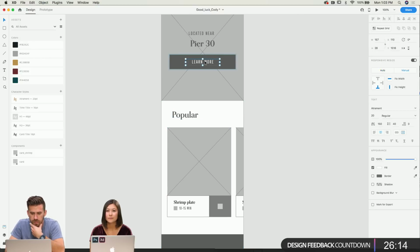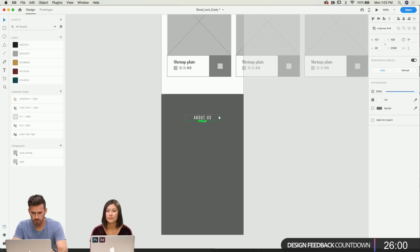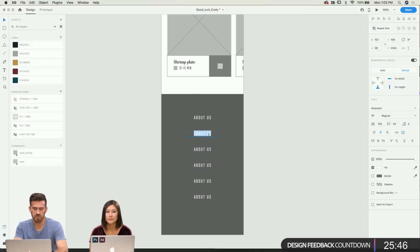I think it should be this font. And we'll just say, maybe about us. Maybe there's an about us page. I might actually use my repeat grid here too. And that's a little tight for me as far as spacing, so you can come in between these and just drag, to give them a little bit more breathing room. And I'll just say, build your order. Your basket. Not basket. Your basket.